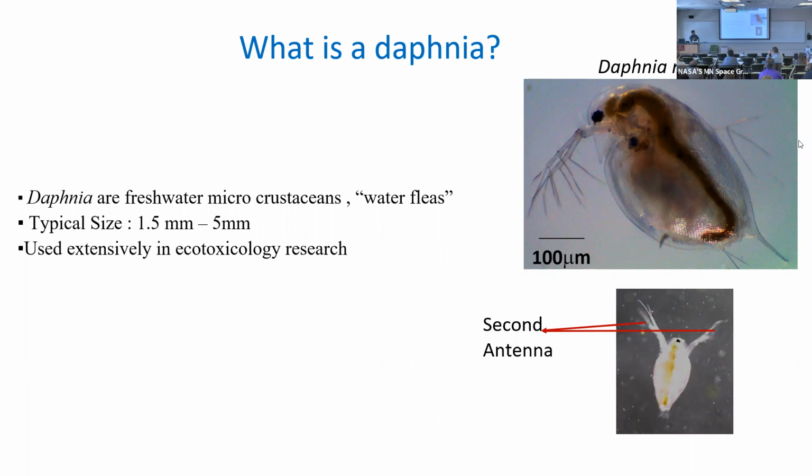An interesting thing about this Daphnia is that while it is present in lakes and ponds, it's consumed by fishes. In turn, this Daphnia consumes small objects in water, and this creates a balance in the ecology of the freshwater itself. Also, very harmful chemicals can be present in the water, and Daphnia is used in ecotoxicology research to analyze the harmful chemicals in the water.